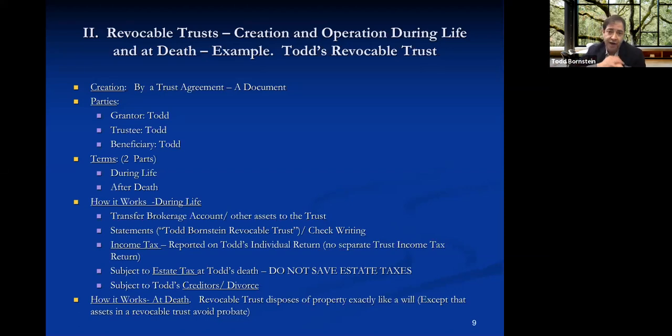So if I create a revocable trust, I put my money into the revocable trust. I am the beneficiary, meaning the money in that trust can only be spent on me, and I'm the trustee. The trustee is the person that has legal authority over the assets in the trust.